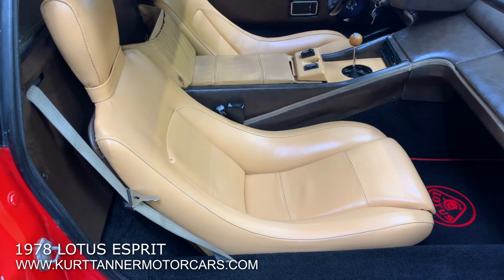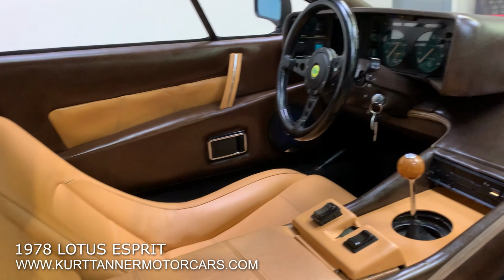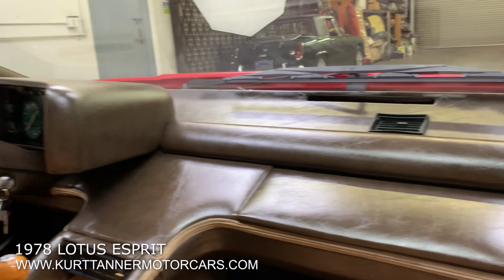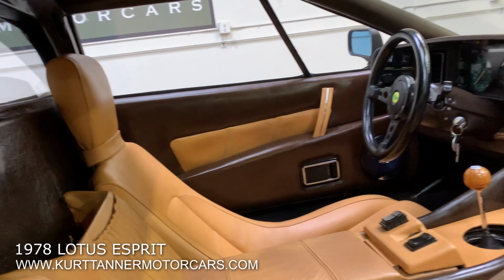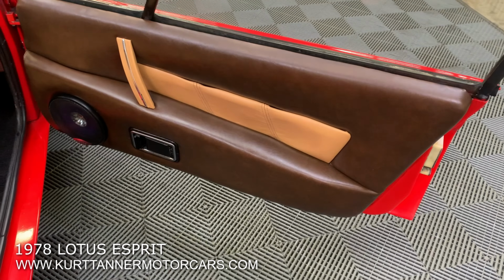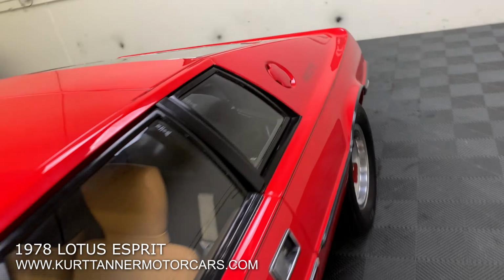Interior-wise, the seats have been retrimmed, it looks like, at one point. You've got these tans and brown hues in here that go quite decently with the exterior paintwork. So it's a nice-ish restored interior. It definitely looks like the door panels were done along with the dash, along with those really racy looking early seats. We'll come around the driver's side here. Nice carpets, nice door panels. Quite an attractive, usable interior here.